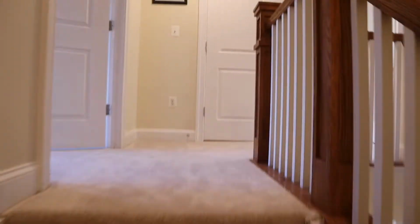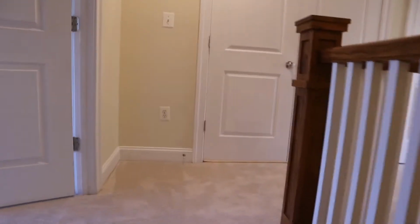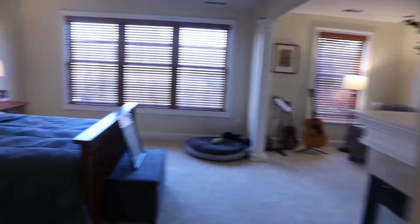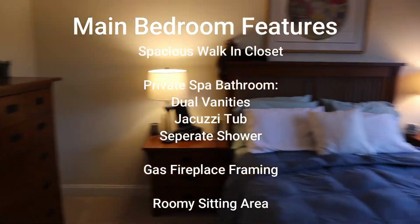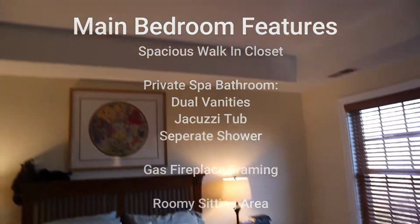Upper level also has unique design elements with large bedrooms and the laundry room right next to the main bedroom. The main bedroom has a spacious walk-in closet, private spa bathroom with dual vanities, jacuzzi tub, and separate shower. Also in the bedroom, you will find an elegant gas fireplace and a roomy sitting area.